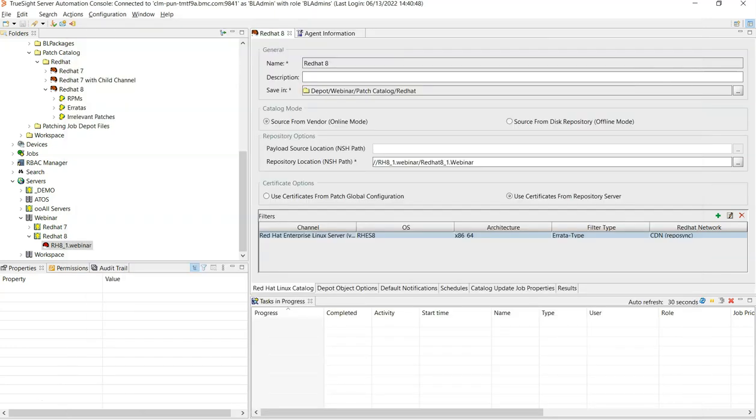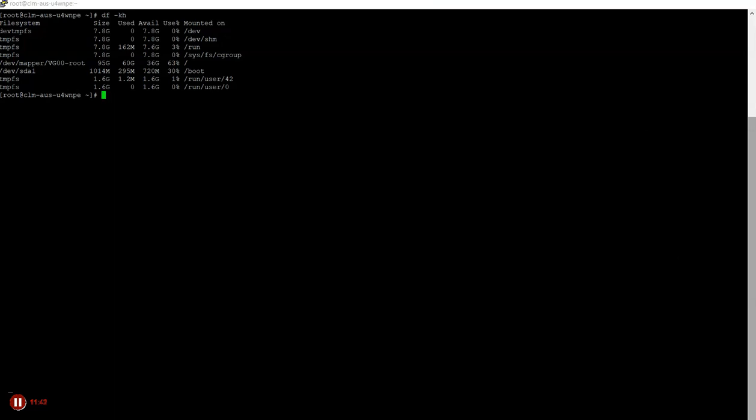Now there were scenarios in the past where if the certificates were imported in TSSA, Redhat would often revoke those certificates and the catalog update job would fail because the certificates that were imported there were not the latest. And that is why we have enhanced this feature in TSSA 21.3, where we have provided this option here where you can just check this use certificates from repository server option, and while running the catalog update job, the latest certificates would be picked directly from the patch repository server. So let us now log in to the repository server.